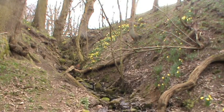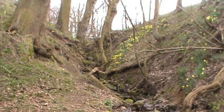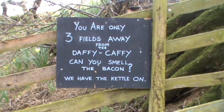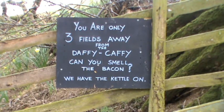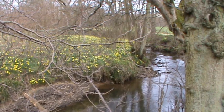And you can hear pheasant in the background there. And here we've got, up the side of the tiny little stream, you can hear him. You know, they're everywhere. And we see a sign saying you're only 3 fields away from the Daffy Caffy. So we'll be stopping there for a bacon butty. As you can see, the daffies are right down to the water's edge. And at the other side as well.